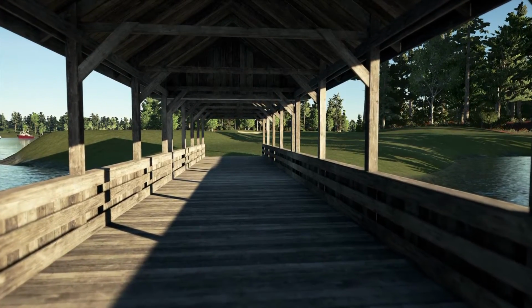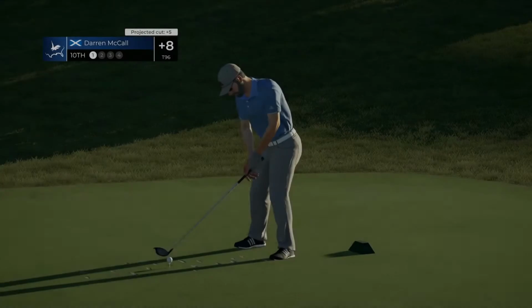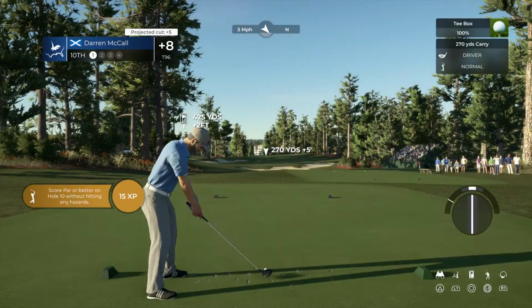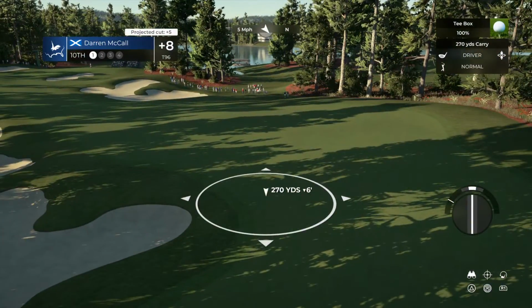Well, Rich, this is tough. This player's battling to make the cut, and it's cut day. How nervous are they right now? Luke, right now they're so far below the cut line, it's going to take a miracle for them to stick around.